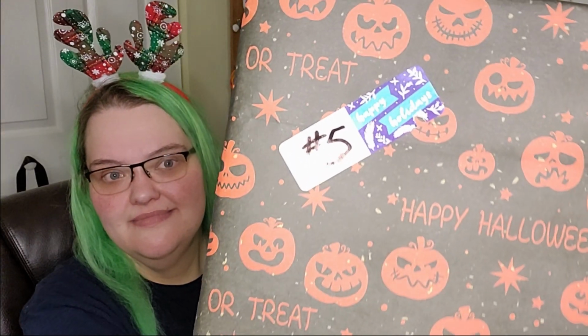I'm here with my antlers on, and you can barely see them, but Santa Jaws is also here today. And we are opening a gift exchange from Heather, the Crochet Witch. She and I exchanged 12 days of presents, 12 presents for the 12 days of Christmas, for the 12 days of Hexmas, Gothmas, Yule, Winter Solstice, whatever you want to call it. We exchanged 12 gifts, and today we are on day five.